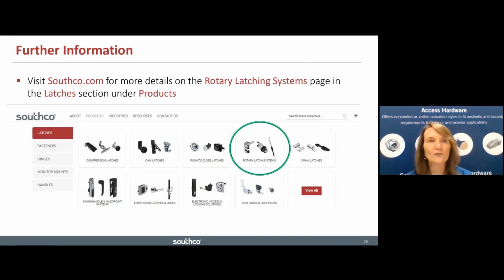So if you visit Southco.com, you can find more details about our rotary latches on the Rotary Latching Systems page. This is under Products, and you select Latches, and then you'll see the Rotary Latch Systems. Once you go into that, you'll get to see a wide range of options on rotary latches, rotary actuators, and the cables as well.